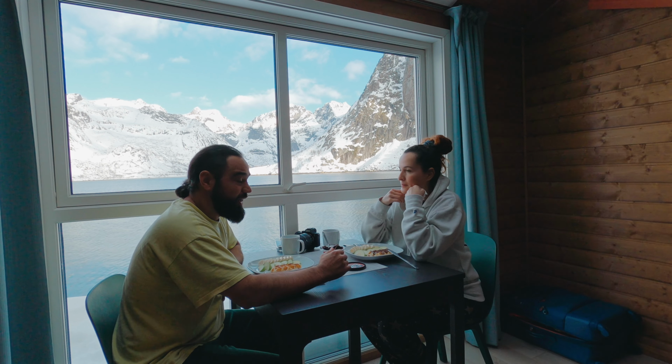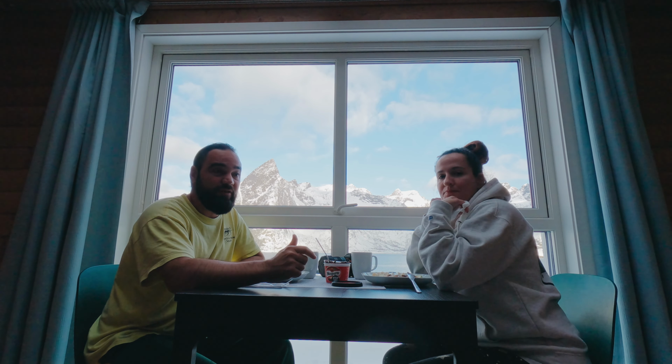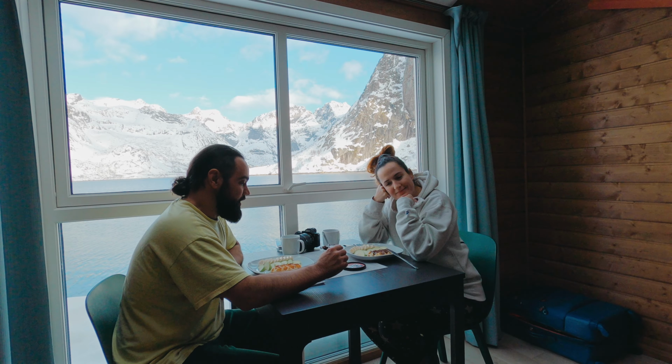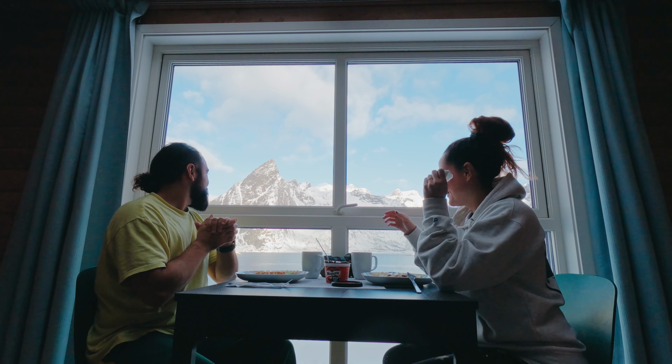So we're gonna have breakfast, get ready, and go do a hike today, or hopefully try a hike, see how the trail is, because the first day we arrived, it was snowing a lot, packed almost like 8-10 inches of snow. So we're gonna try hiking up to Reiten Mountain. Let's dig in. Enjoy this view.